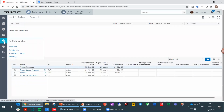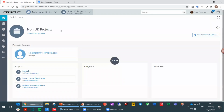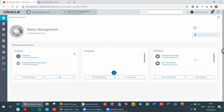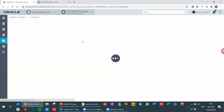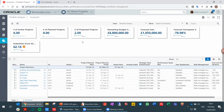I think I probably opened the wrong one there. Look at the UK waste projects there. Trying to find one from the demonstration that has enough information to show you something useful. Here we go.